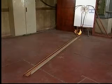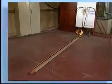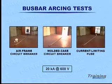The freeze frame of this test shows the significant reduction in not only the migration of the arc, but also the size of the arc. Fusible protective systems enhance system protection for high-magnitude arcing faults.